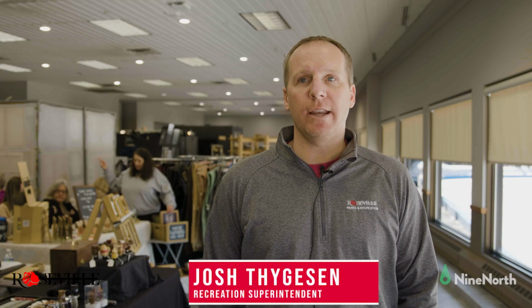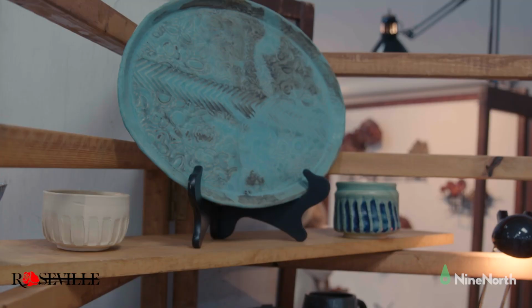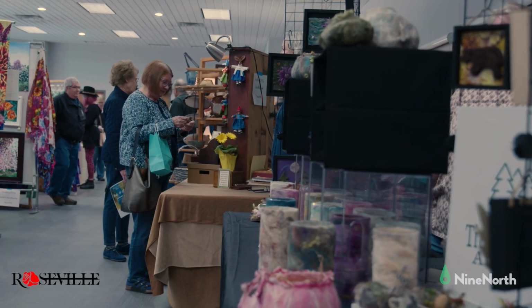Today we've got the 22nd annual Arts at the Oval, and so we've got 28 artists from around the Roseville area and surrounding communities, and 10 to 4 today. We're open and expecting a lot of people and hopefully a lot of sales and a lot of happy people.